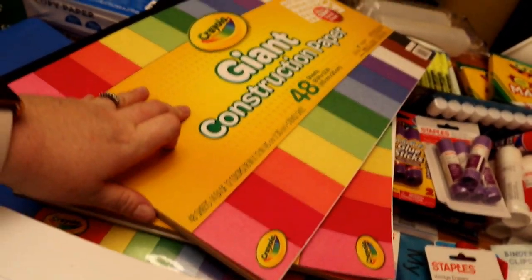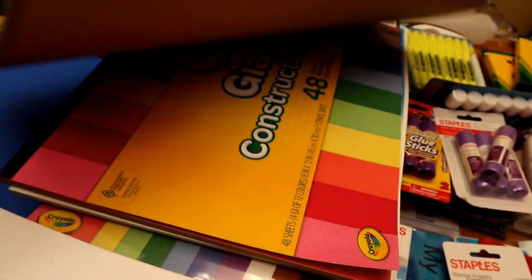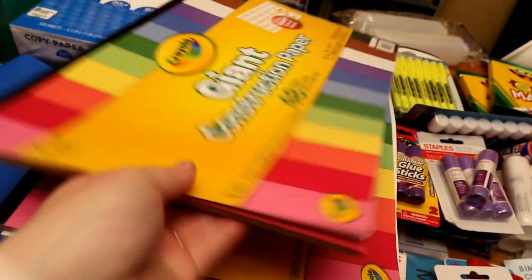And then, oh, my kids are going to be in art heaven. They really needed some construction paper. So we have two giant pads, and these even come with a stencil sheet, each one of them. So that's what this is. But yeah, two giant pads for all the art projects their hearts can handle.